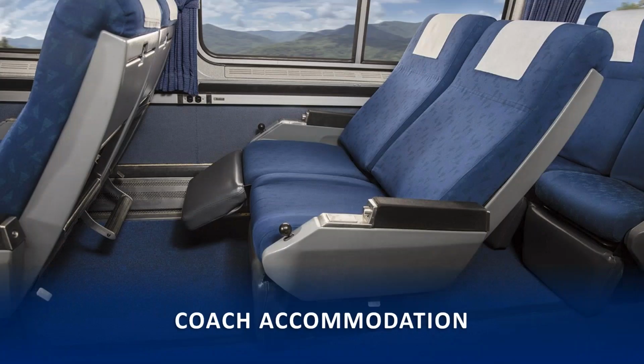Now, I mentioned before we looked at those last 4 holidays that these holidays all include traveling overnight on Amtrak. So now I wanted to just finish by looking at the onboard accommodation and what it's like to travel on board the overnight services. So with all of the overnight options, you have 3 classes of service to choose from.